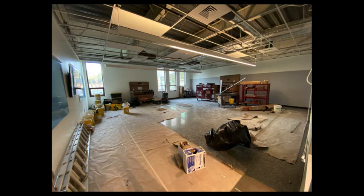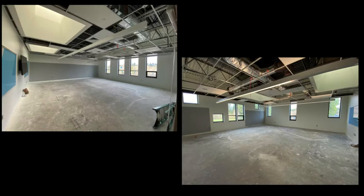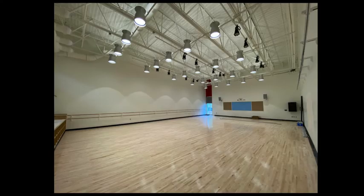I have a few pictures of just some standard classrooms. You can see they're still installing floors and ceilings and all the rest, but they're well lit and nice places for students. This is one of the science labs. You can see all the sinks and gas and such around the exterior, and a couple more classrooms up above.